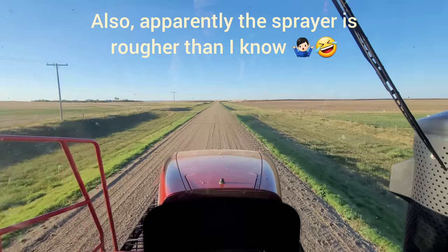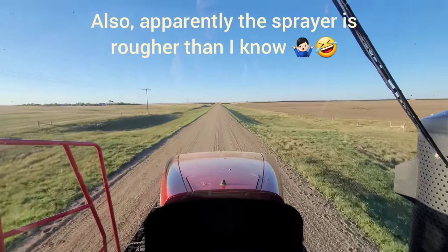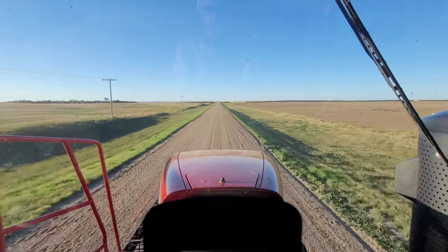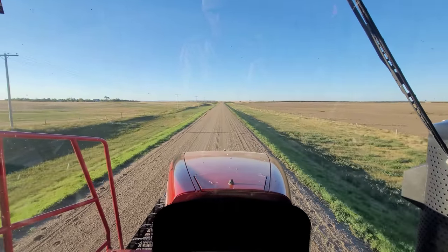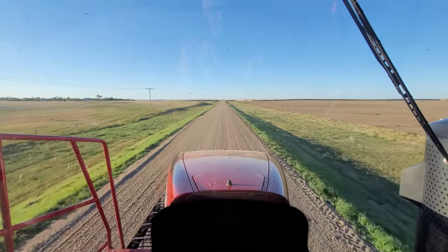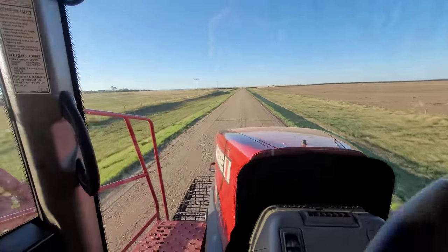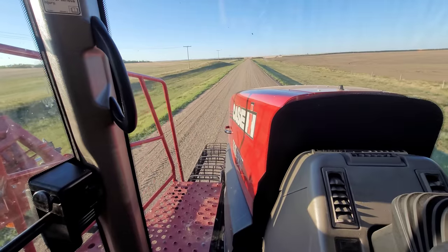So normally I'd be combining, but I took my combine up north, remember? And I'm going to be going up there tomorrow. Hopefully it's dry enough to chew down on some lentils. But since it's not as of yet, I am back here spraying with the Case Trident.